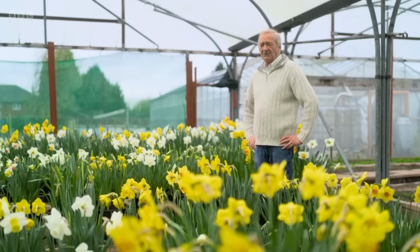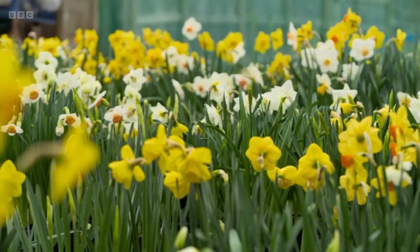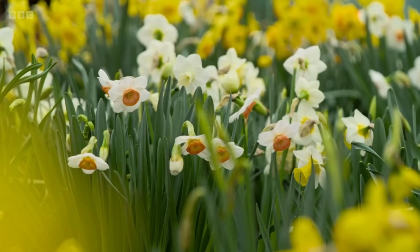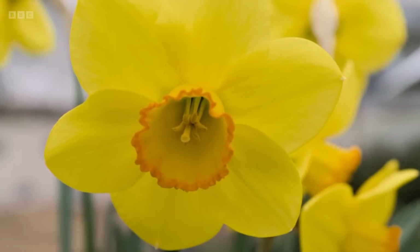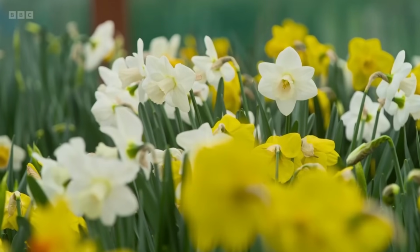And this is my collection of daffodils. About 160 varieties here, and we've probably got about 45, 50 seedlings. This is the most exciting time for daffodil growers. It's the culmination of 6 months' work, and day upon day, different flowers come out.